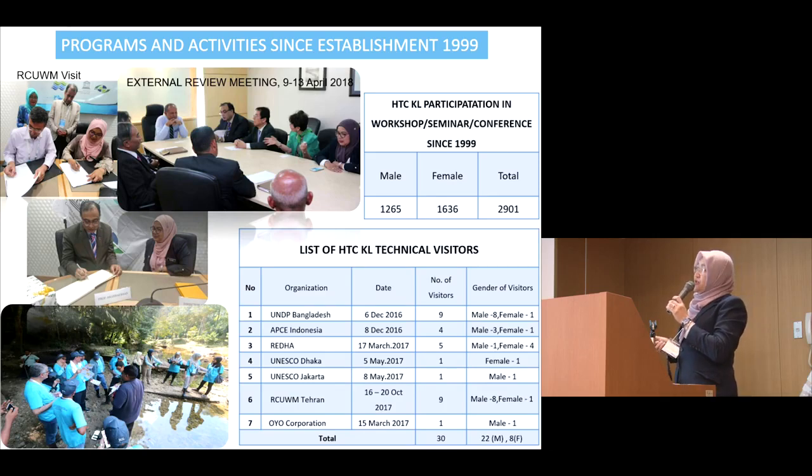So these are the external reviewer meeting conducted last time, moderated by Professor Shabas, Professor Takli and Dr. Olivia, to audit us on the renewal of the MOA of HTCKL. This is the visitors from ICWM on these technical visits, whereby we have a showcase study on the ROL project's public outreach program. So we introduced them to how we carried out the public outreach program.